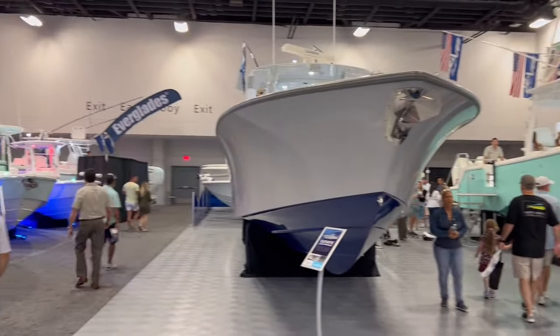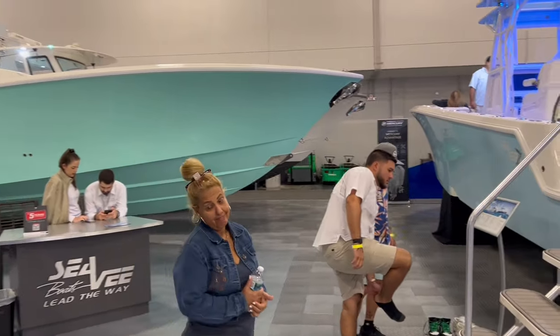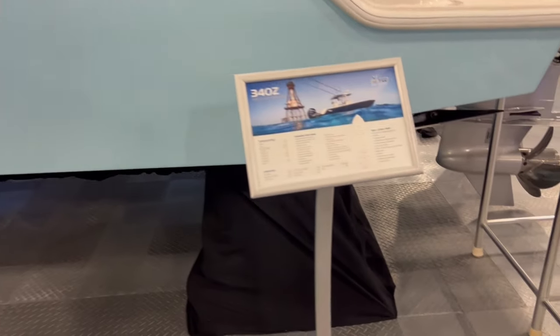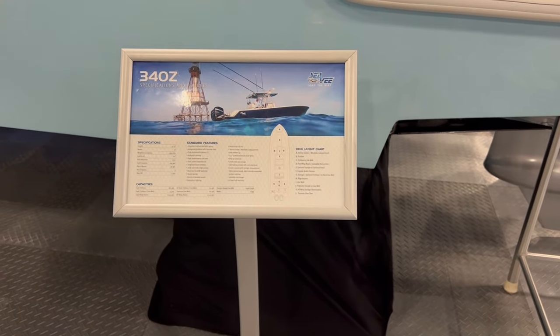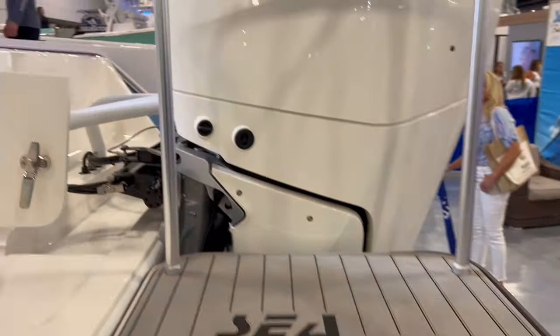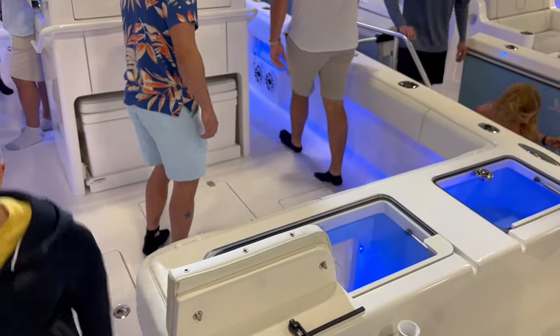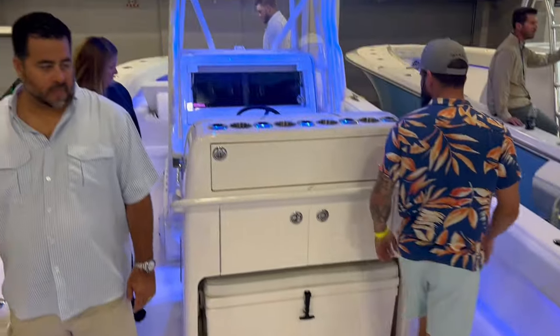Which one do you want to look at? Since we've been looking at 32s, I'm going to keep it in the same range. Find a 32 or 34. Looks like it's going to be this, the 34 OZ. Oh yeah, I'm liking it already. Dual bait wells in the back, plenty of fishing space.